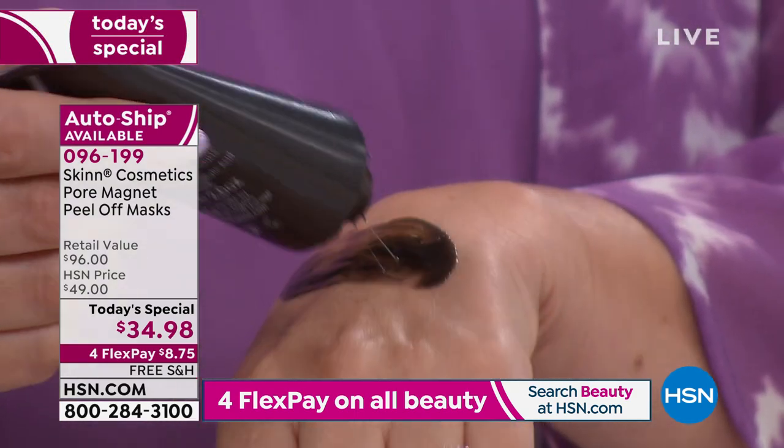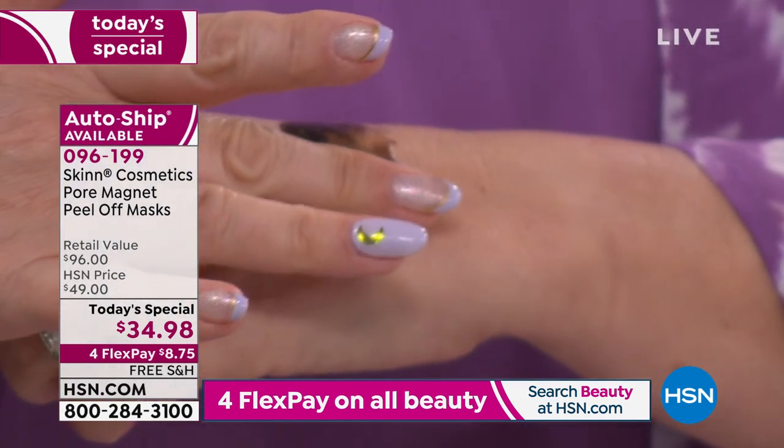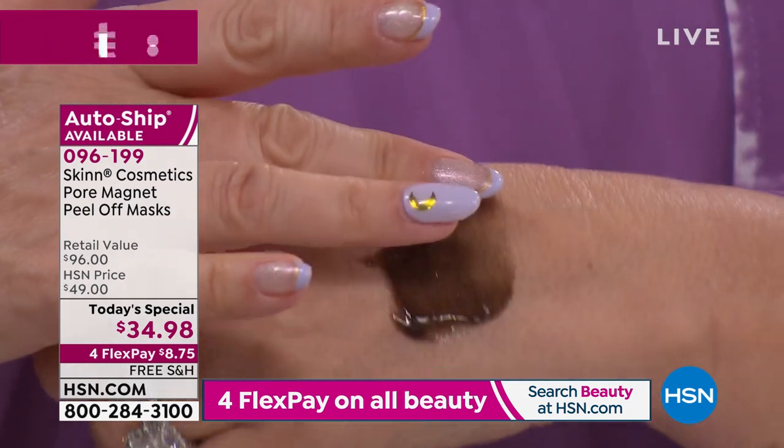So you just apply it to your skin. I use my finger. I saw my sister using a brush earlier to apply it, but I use my finger. You just spread a nice smooth coat. Then you allow it to dry.